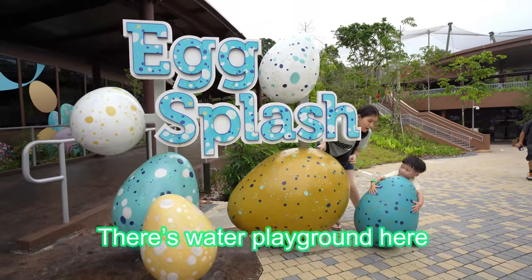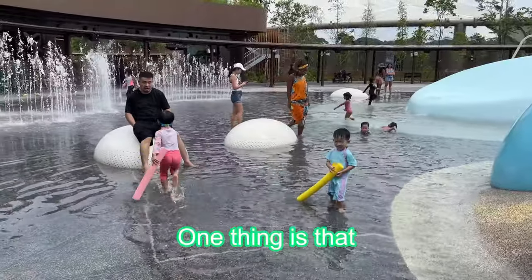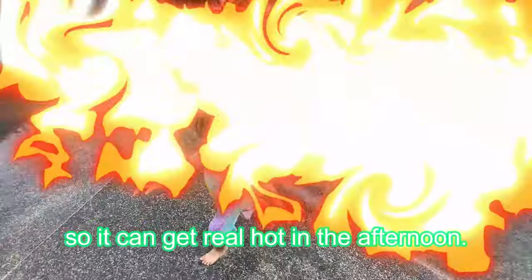There's a water playground here, so do bring your kids' swimwear. One thing is that it's not sheltered, so it can get really hot in the afternoon.